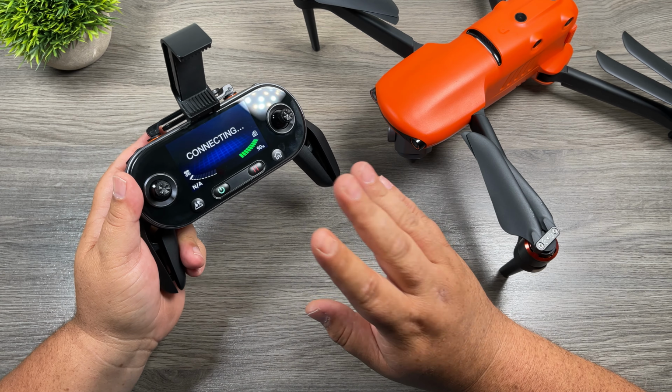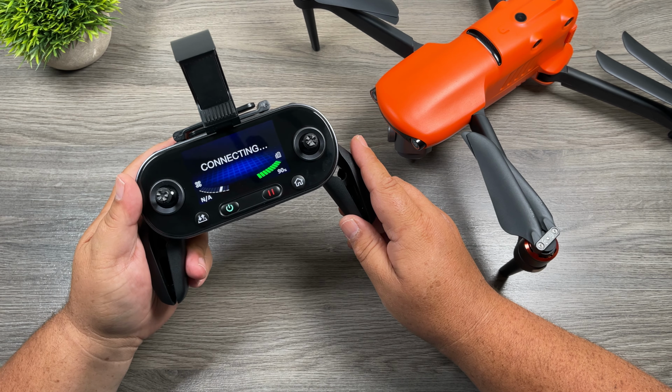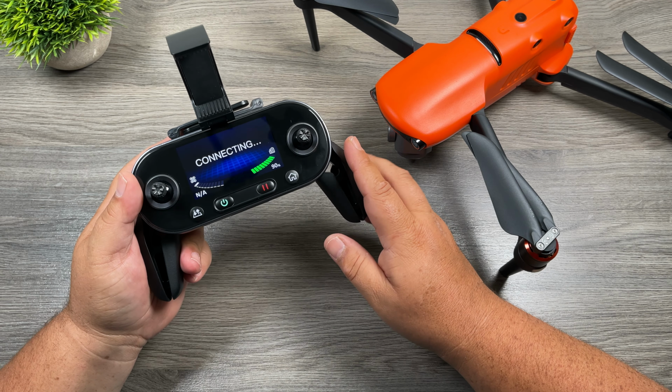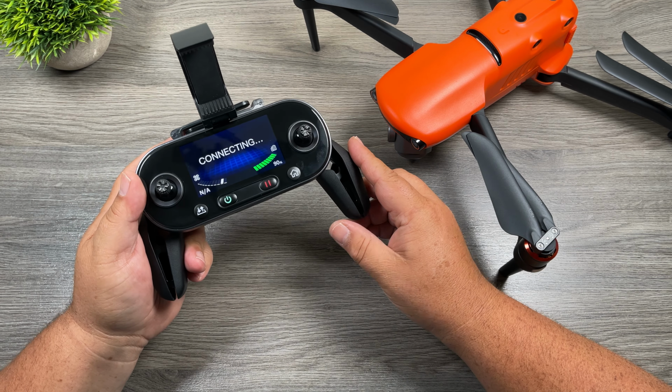The connection between the controller and the drone is actually quite good. I've never done a full range test with it. I'm not really a person who flies it out that far. But I've had it out several kilometers, and I've had a nice solid connection, no breakups.